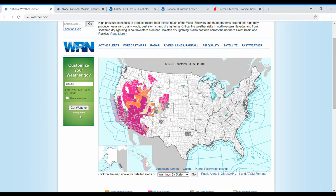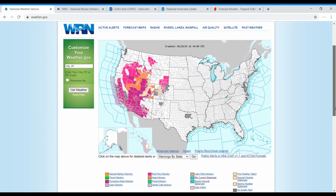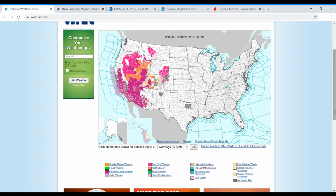So we see a lot of those excessive heat warnings, and that's not going away anytime soon, sadly. A lot of excessive heat warnings, and mostly all of the watches, warnings, and advisories on the chart today are in the west. Red flag warnings, heat advisories, excessive heat warnings, a few fire weather watches, air quality alerts, all sorts of different advisories, and most of them are just right in this cluster right here. Let's move on.